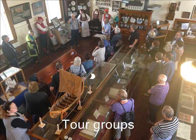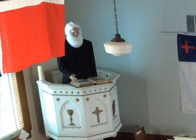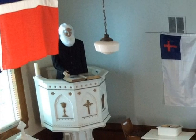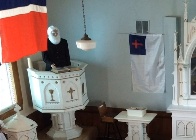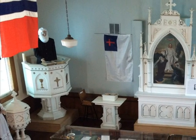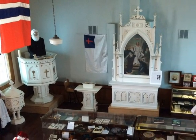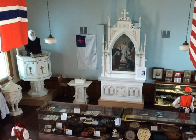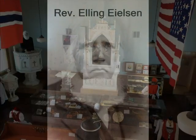Most every fall we are graced by a tour bus from Norway, Europe. This 1880s altar and pulpit were donated by the Fox River Lutheran Church. The Norway Hauge Lutheran Church and Fox River merged together in 1917. The Hauge Church was then used as Fox River's annex until 1973, when we took it over as a museum.